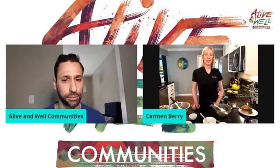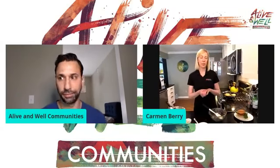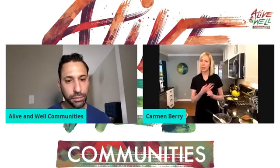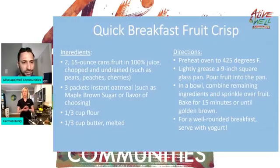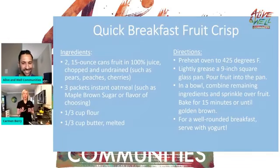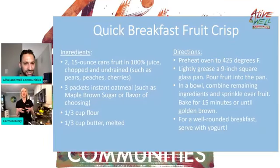Definitely. One example, I think you have the recipe for it to show, is the quick breakfast fruit crisp. This is using canned fruit and instant oatmeal packets. It's really simple. You just take 2 cans of fruit and look for the fruit packed in 100% juice because we're going to be using that liquid in this recipe. So if you're using pears, for example, you take the pears out of the juice and chop them up into bite-sized pieces, but keep the liquid. And then you simply mix together 3 packets of instant oatmeal with 1/3 of a cup flour and 1/3 cup of melted butter, and you mix it in a bowl, and you get that crumbly texture.